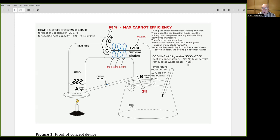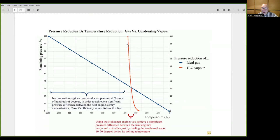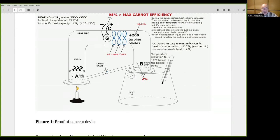Taking 42 kilojoules for 1 kilogram of water will reduce its temperature by 10 degrees. And as we saw earlier, when you just lower it by 10 degrees, you will have an enormous pressure drop. But in this kind of heat engine systems where the water is boiling at very low temperatures, the pressures are also much lower. But by choosing the right kind of fluid substance for the available temperatures, you will have significant pressures, and you will have significant pressure drops when you lower the temperature by, let's say, 10 degrees.